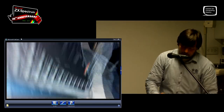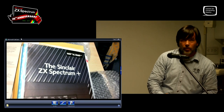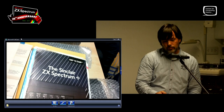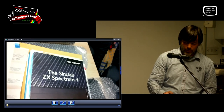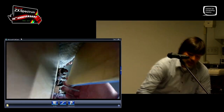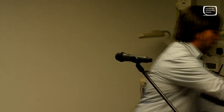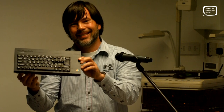Okay. Then came the Spectrum Plus, and we take the Spectrum Plus. It's good. I have a Spectrum Plus with me. And this is now the bad thing, because it came out of the airport. It's fixable. It's not a real computer, it's a model.